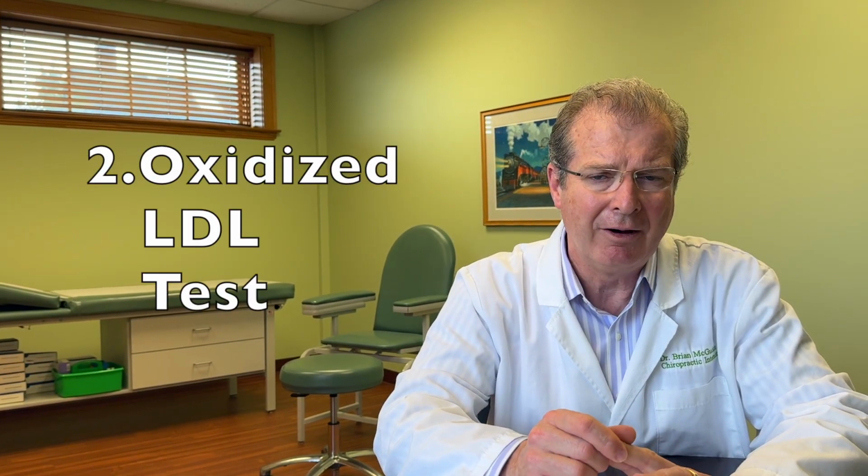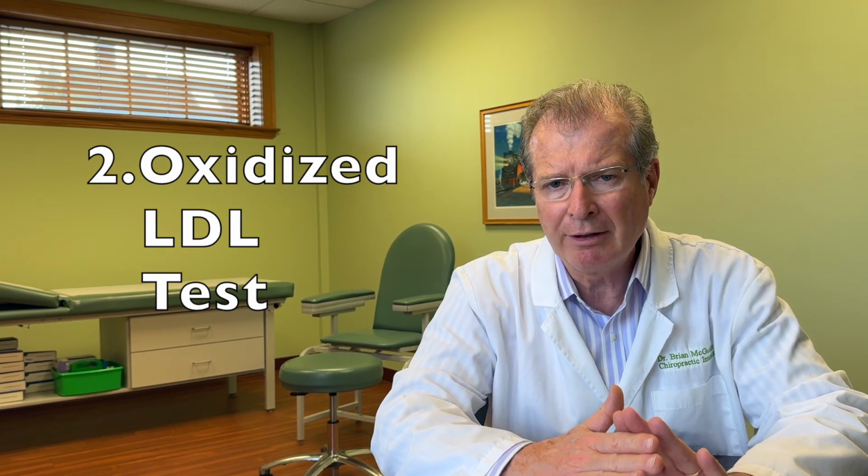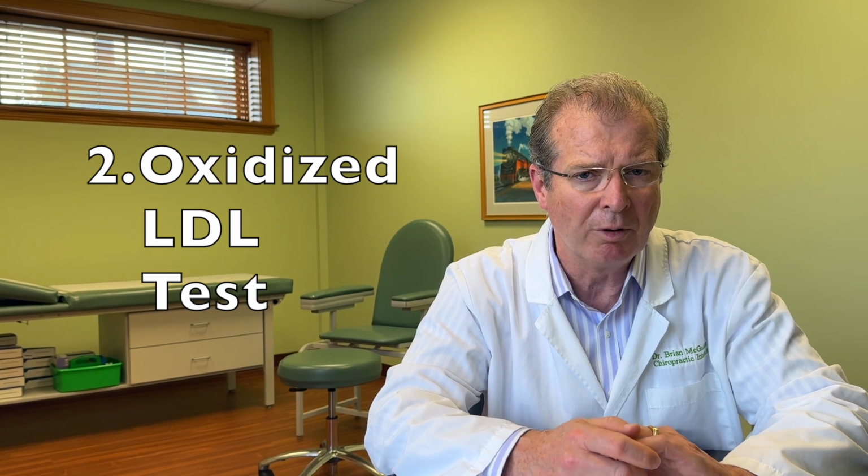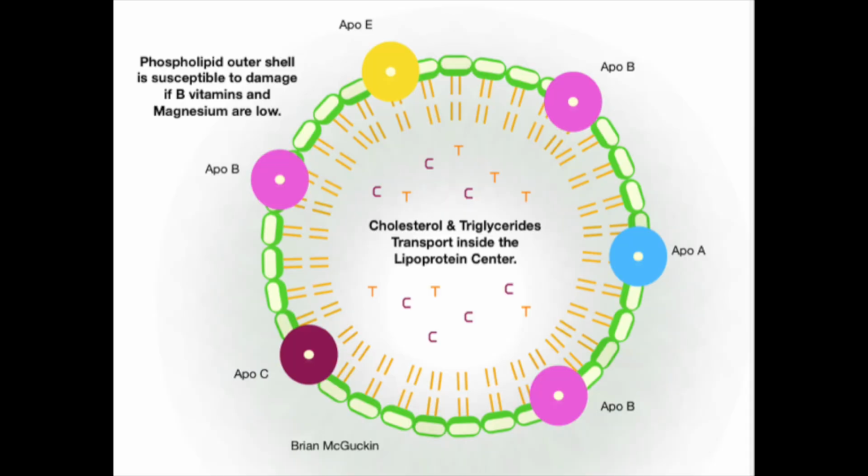Now the second one is called oxidized LDL. Now we're not measuring cholesterol. What we're measuring is the lipoprotein, low density lipoproteins, if they're oxidized. Now lipoprotein, think of it as a barge in the bloodstream. It transports the cholesterol as a fat. The environment is going to be more of a liquid, and we need to transport this fat, and we need a barge to do it.